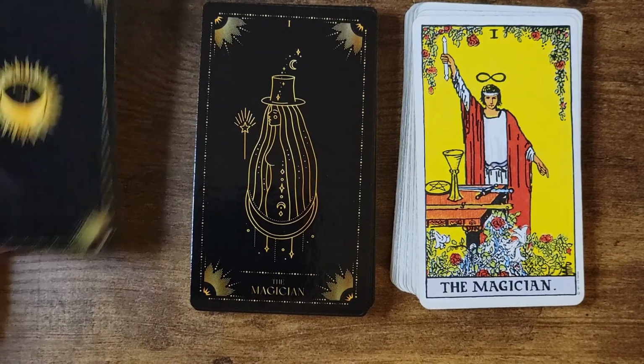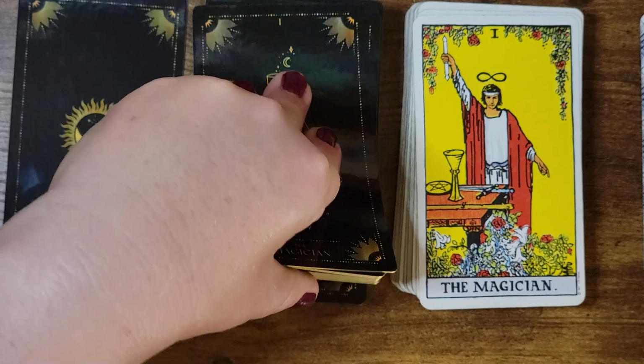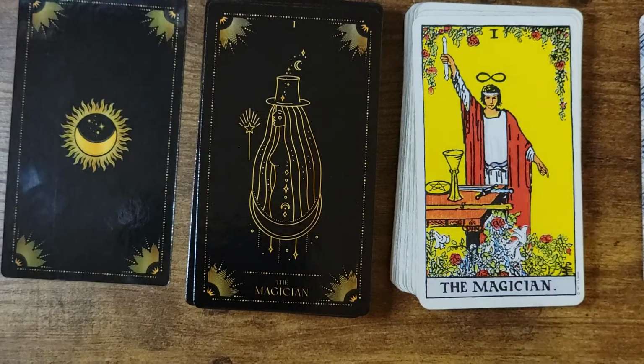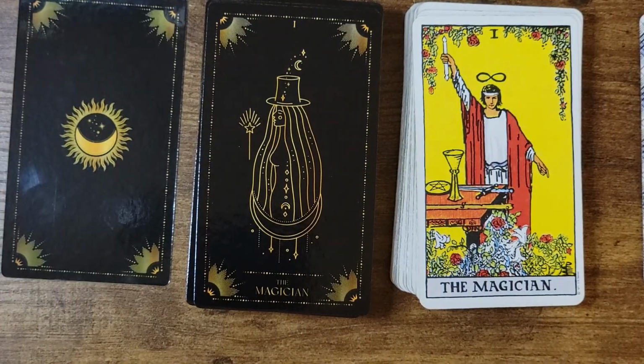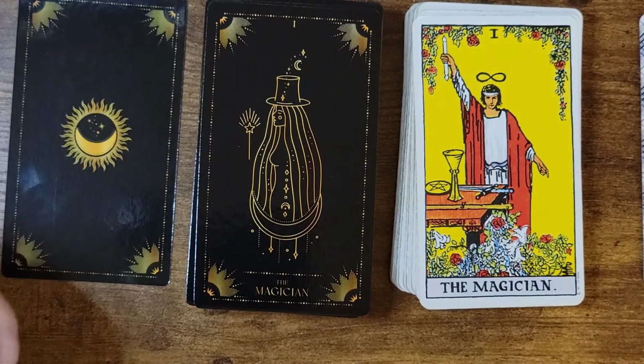Very nice cards, very slippery. At least this part, but I feel like they are sticking together in here. All right, here we have the Magician, another feminine figure. I do see a breast, so I'm going to guess that this is feminine.